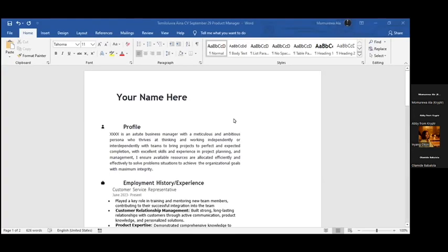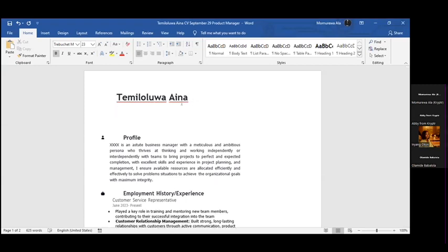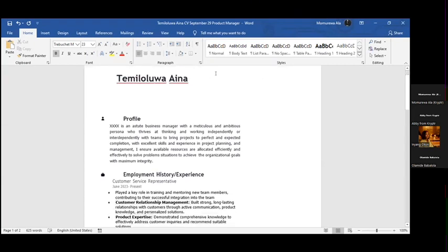Okay, so since we started with Temilolo Aino, we'll just put her name. And then underneath that, your email address and phone number, your residential address. We can just put the city that you're in.